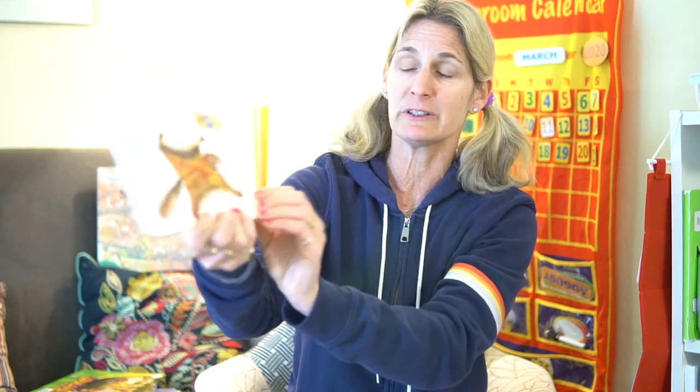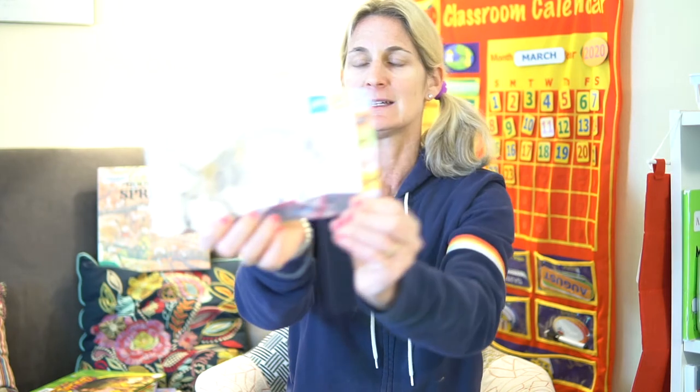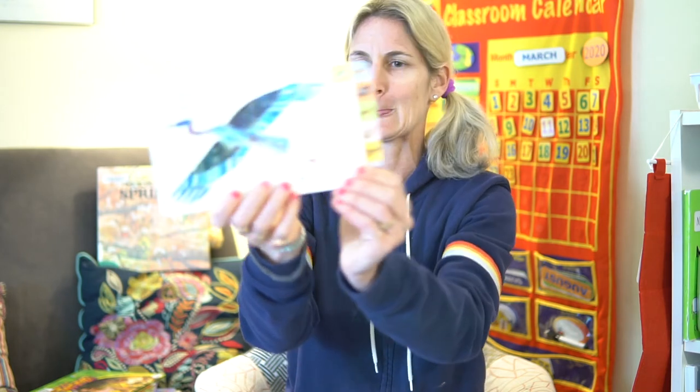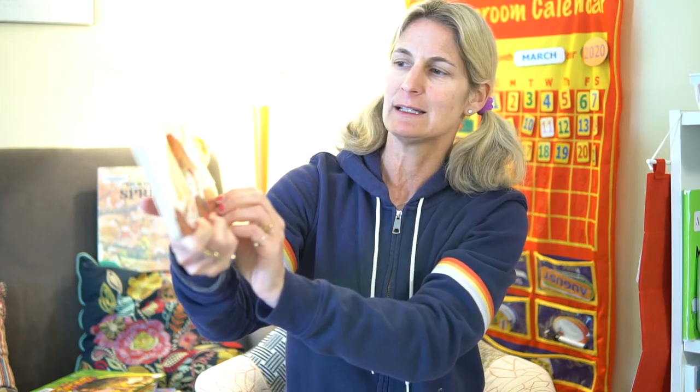Flying squirrel, what do you see? I see a mountain goat climbing near me. Mountain goat, what do you see? I see a blue heron flying by me. Blue heron, what do you see? I see a prairie dog digging by me. Prairie dog, what do you see? I see a striped skunk strutting by me.